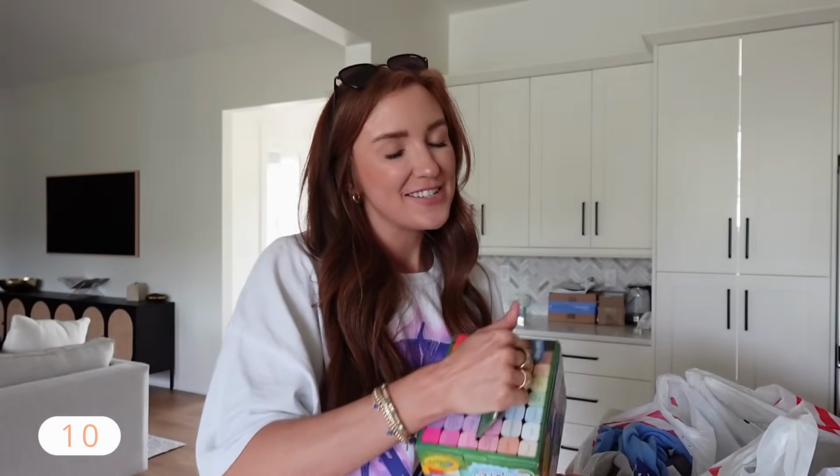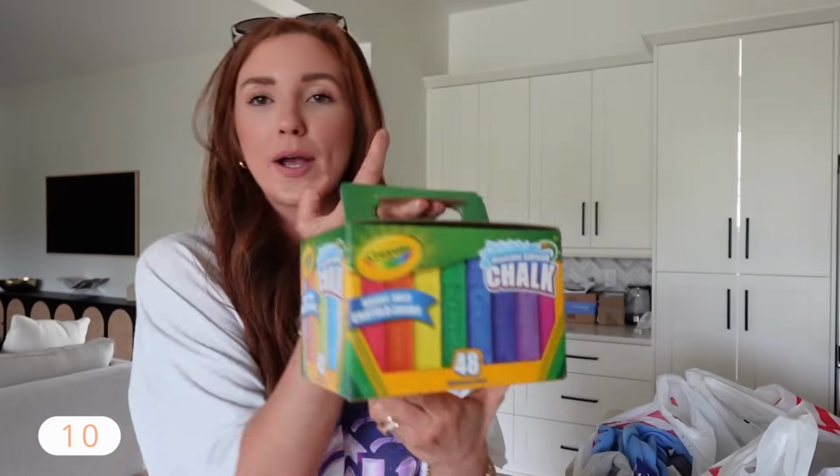I grabbed 2 sets of the boxes of command hooks. I find that at least Target has the widest selection of command hooks. My Walmart is just always picked through, and I needed a lot for our mudroom. So again, I'm doing a little mudroom transformation reel, TikTok, and that's what these are for.